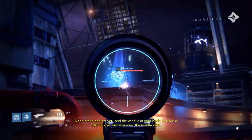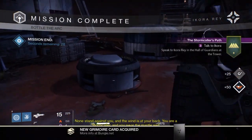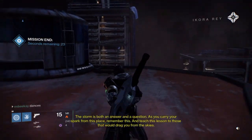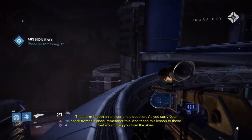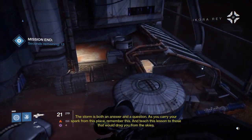None stand against you, and the wind is at your back. You are a Stormcaller, and you wear the mantle well. The storm is both an answer and a question. As you carry your spark from this place, remember this, and teach this lesson to those that would drag you from the skies.